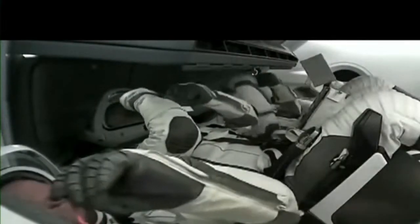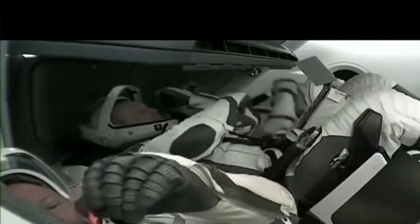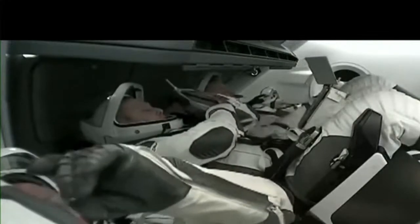Station Houston on the big loop for the bag. Go ahead. We would like you to remove that bag from PMA3 and temp stow it in node 2, and we will find a permanent home for it after the undock. Okay, we'll temp stow it in node 2.